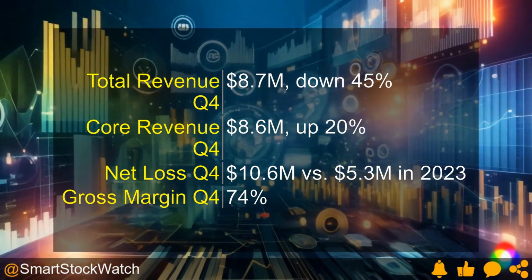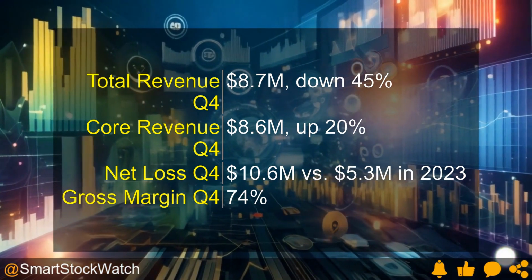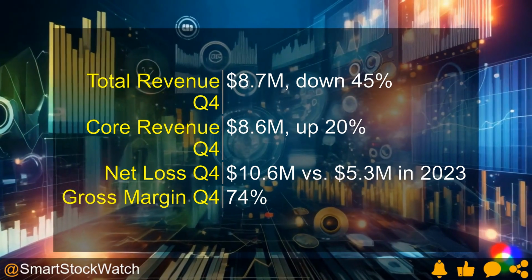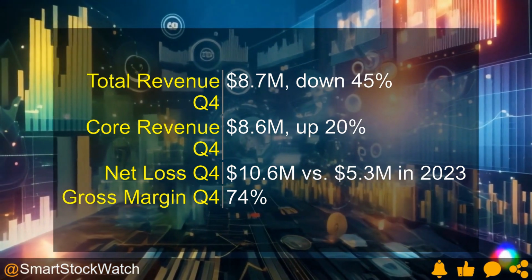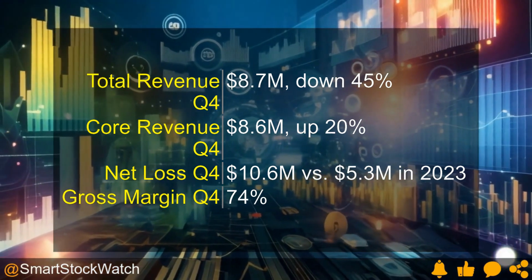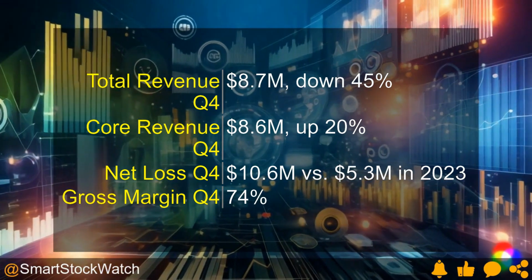It's a mixed bag, really. The decline in total revenue is primarily due to the absence of one-time approval milestones that boosted last year's figures. However, the growth in core business revenue indicates a strong underlying demand for their core products and services. This shift suggests that MaxCyte is successfully transitioning to a more sustainable revenue model, focusing on recurring sales rather than one-off deals. And what about their profitability?